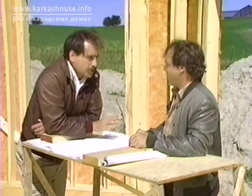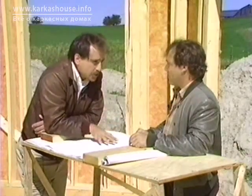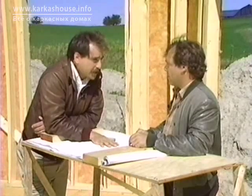So you're saying there's no one right way to build an R2000 house. You can build it any way you want. That's the end of the series. Goodbye, right? There's a little bit more to it than that. There are some key features that go into actually producing these houses that we should look at.